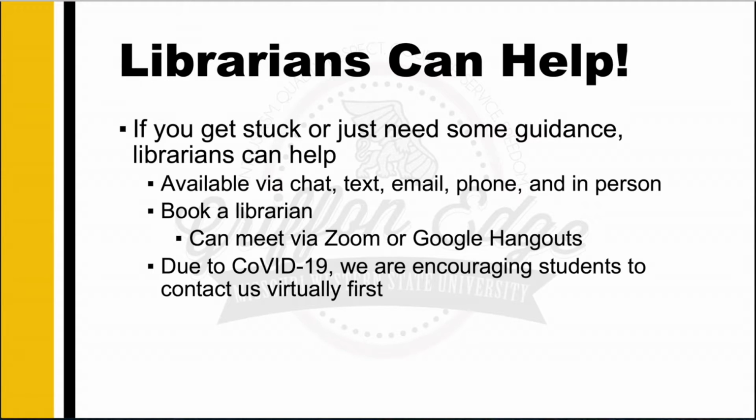We also have something called Book a Librarian, and we can meet via Zoom or Google Hangouts. We have a link on our website that's going to let you fill out a form to tell us a little bit of information about what you're looking for, and then a librarian will get in touch with you to set up a one-on-one meeting so we can have a little more lengthy conversation about what you need help with. I just want to briefly show you how you can contact us virtually.